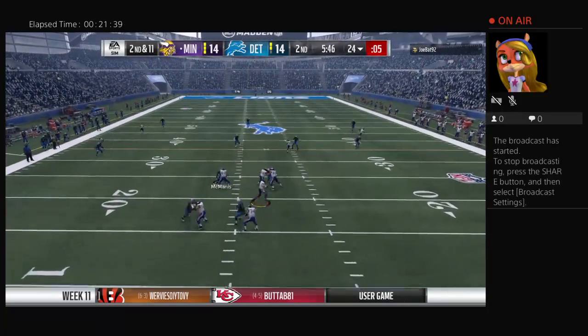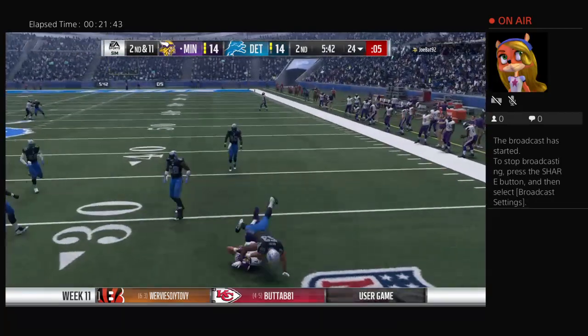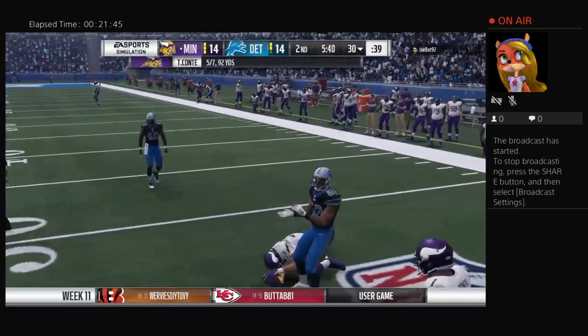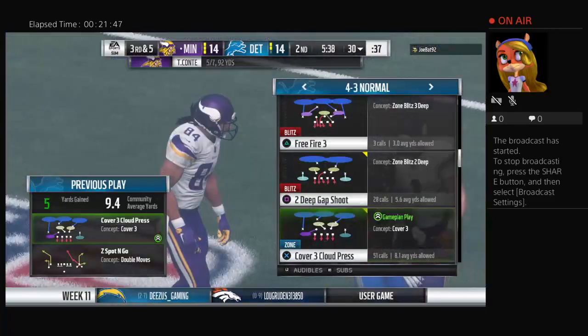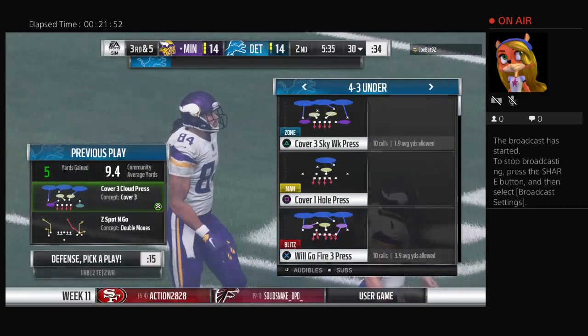Gun. They'll look to throw. Escaping the pressure right. It's a short one here, complete to his tight end. And he'll be brought down right at the 30 here. That catch good for 5. It's third down. I think it's okay there.